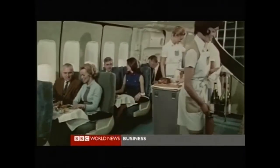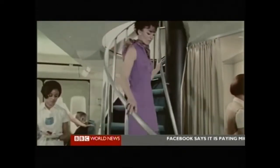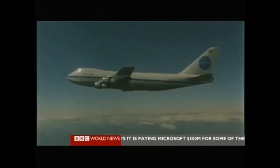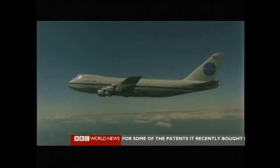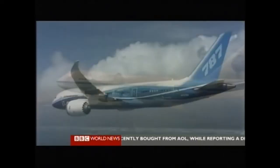Soon, the world's airlines will have to choose between supersonic planes like Concorde with limited payloads or the slower liners of the stratosphere like the jumbo jet. In fact, it's become about saving fuel. Boeing's great rival, Airbus, is also building its own lightweight jet.